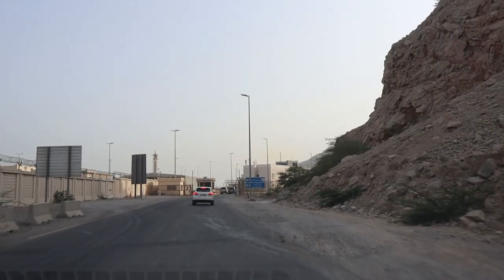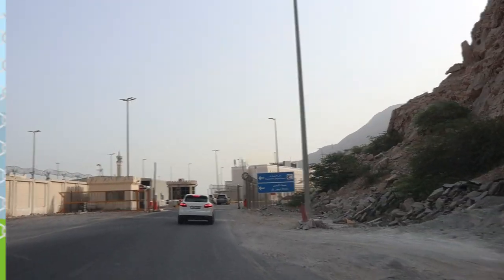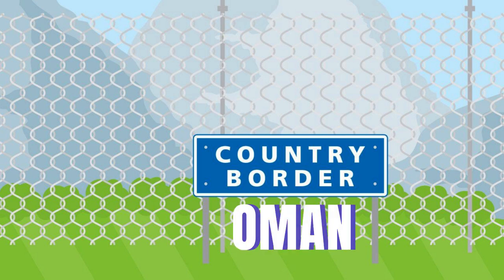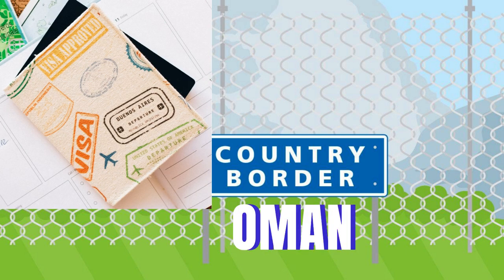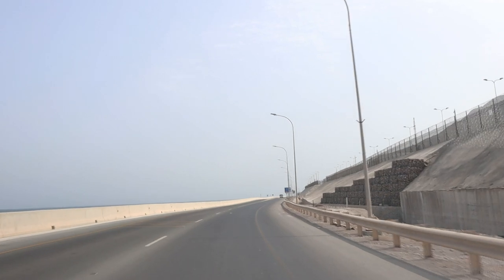We have reached the border and it's time to get our visa on arrival. An exit is stamped in your passport at the UAE border for a cost of AED 35 per person. Next, you enter the Oman border checkpoint, where the visa on arrival is stamped for a cost of AED 50. UAE residents enjoy visa on arrival.